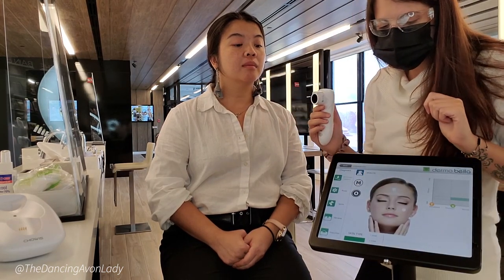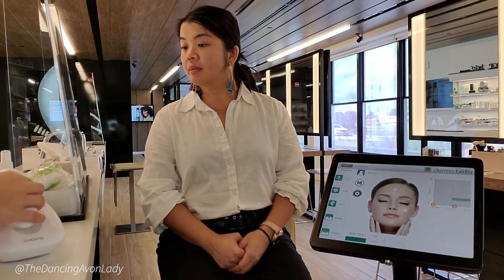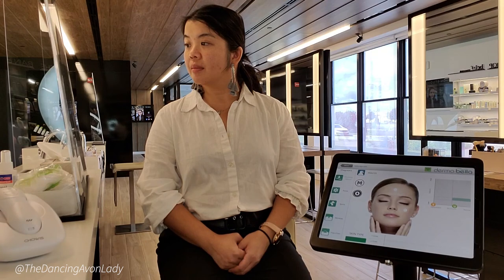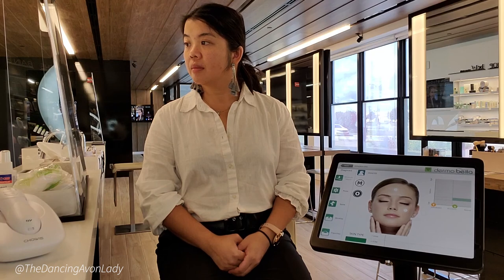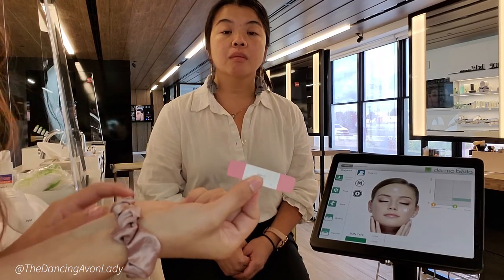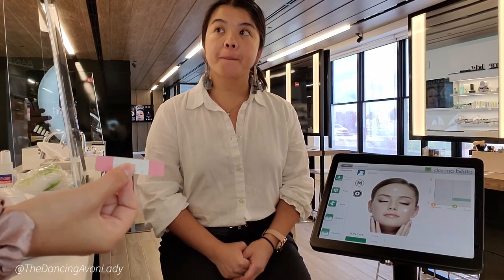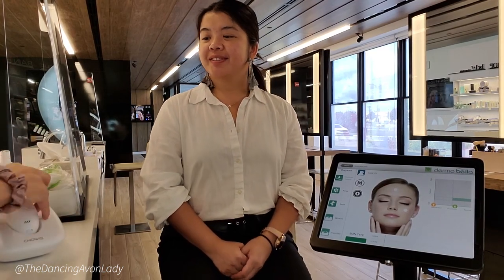And then we're gonna measure the amount of oils that you have on your skin. So for this step, I'm just gonna go around. We need our little stickers. These little stickers are basically gonna absorb any oils that you have on your skin, and the little pink sticker is gonna change and get darker. So the darker it is, the oilier. Is that a word? Yeah, the oilier. That means your skin is.